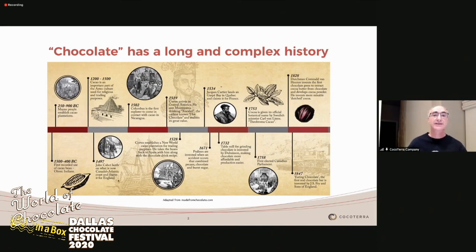After the Mayans, you had the Aztecs using cacao, now less available to them and considered really something rare. In fact, it was so rare that it became a currency. So you could trade tomatoes, avocados, eggs for cacao. And depending on the quality of those beans, they had different value if they were beat up or fresh.